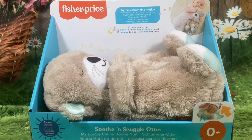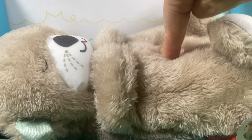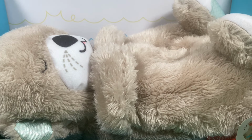And Fisher-Price do tend to make good things anyway, because Fisher-Price is a sort of brand of Mattel. Yeah. And Mattel's been around for donkeys and is renowned for making very good quality products. So when you see these in shops, they're in Try Me. And you can press the button on the belly and you get a short demonstration of the breathing mechanism and a short excerpt of one of the tunes.